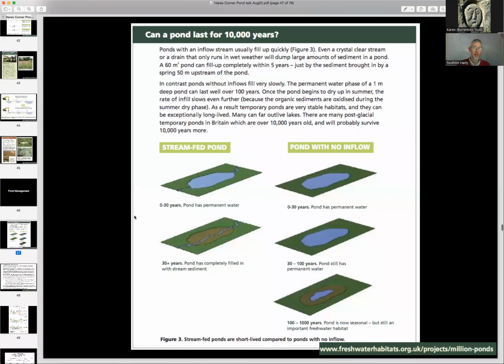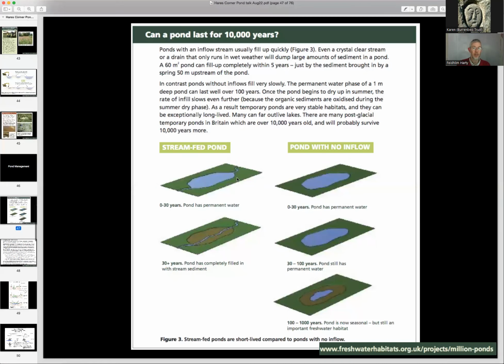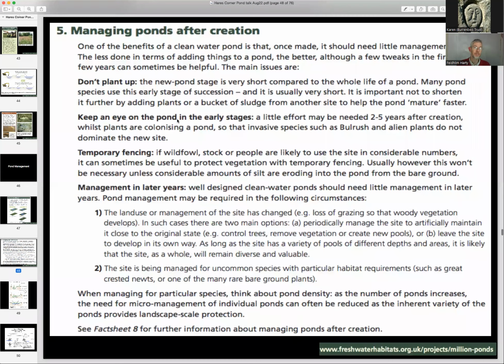Now, in terms of pond management, I'm just looking at the time and conscious that I need to plow on fairly quickly. So if you've got a stream-fed pond or a drain-fed pond, it will fill up relatively quickly over time. What I've done here, I have one, and what I've done is put in a series of silt traps above the pond, and the other is just a pond with no inflow, which fills in much more slowly.